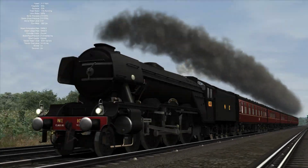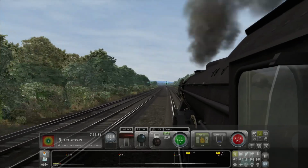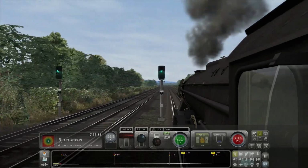There we go, indeed. So glad this train's back in service in real life now. I really am glad it's back in service. It deserves to be.